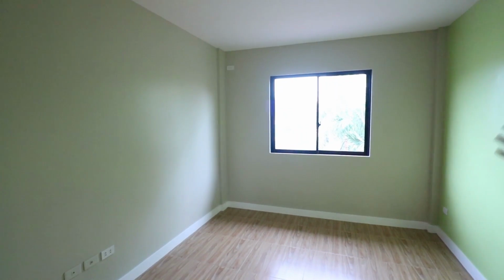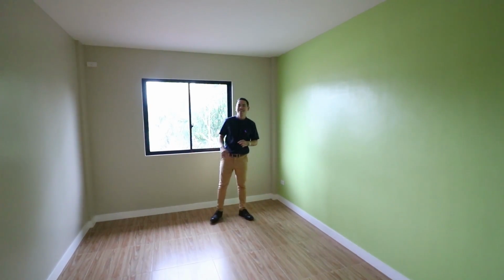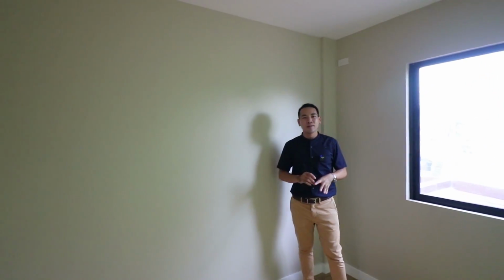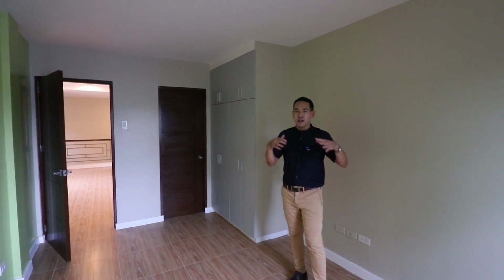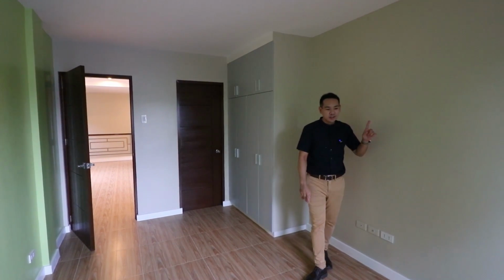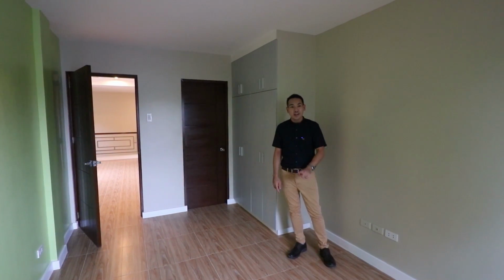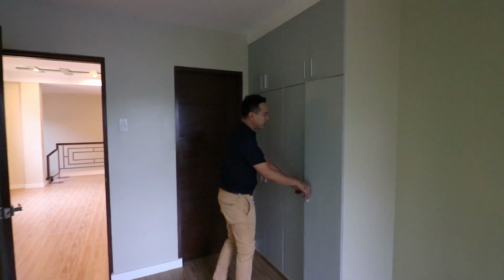So it's very green in terms of the color combination. Of course, the colors of all the rooms can be potentially changed by you once you purchase the house. It's up to you. This is just the current way that it's been set up. But you can see that it also still complements the warm wood color of the flooring. It also comes with its own cabinetry again.